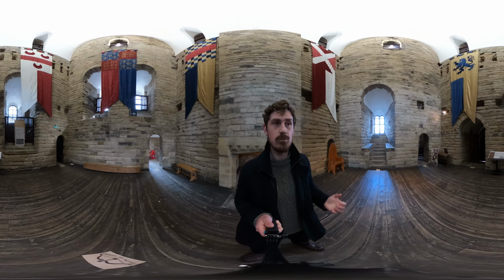And this room here actually has a lot of influence with the Anglo-Scottish Wars, and it's very important in both English and Scottish history. But just before we do that, I'll show you some features of the room that I like talking about. So to start off with, we have some wonderful banners right here on the wall.